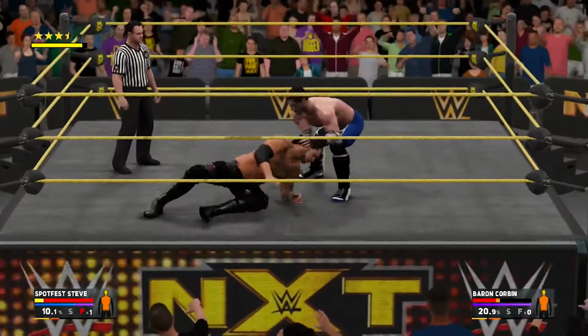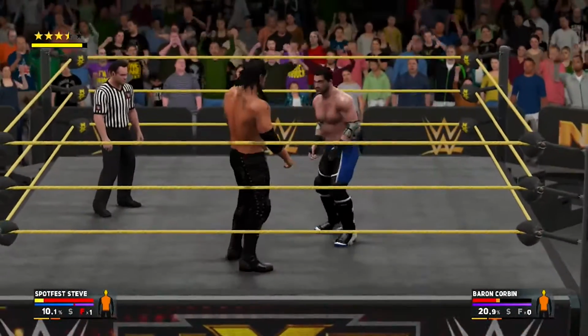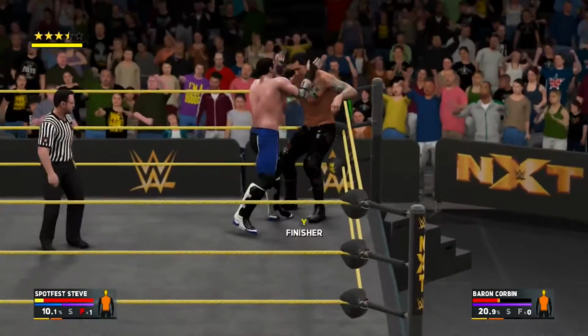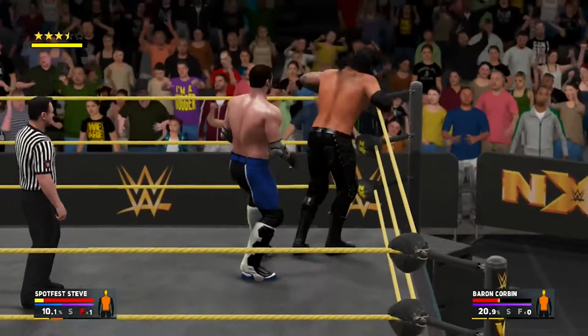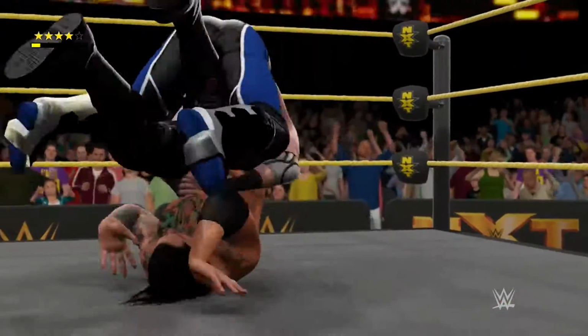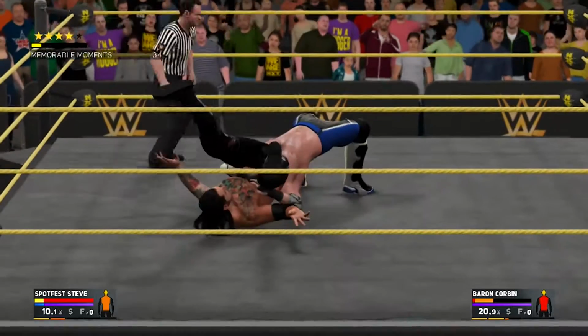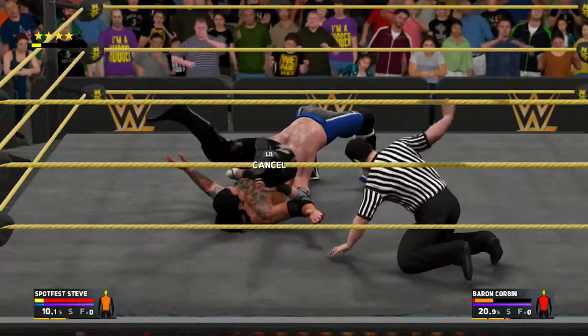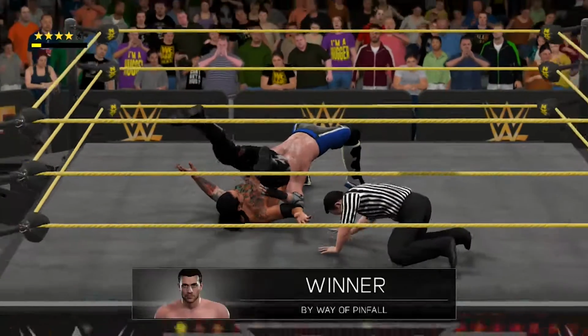Now it looks like he's setting him up, calling for Steve to get up, and Steve slips over the shoulder, neck breaker. Steve now telling Corbin to get up. Steve wants Corbin on his feet, but what does he want here? Oh, he's got him caught. Capture suplex. There it is.